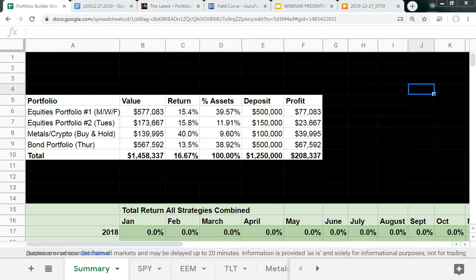Portfolio Builder members, we are now 12 and a half months into our Trade Alert advisory, and we've delivered 16.67% and have experienced many different market conditions, from the Christmas crash last year to the May crash to the August crash, tariffs, de-escalating trade war, escalating trade war, bonds traveling in the same direction as stocks, a decoupling of that correlation, gold having a significant rally for half the year, then pulling back only to surge at year end.